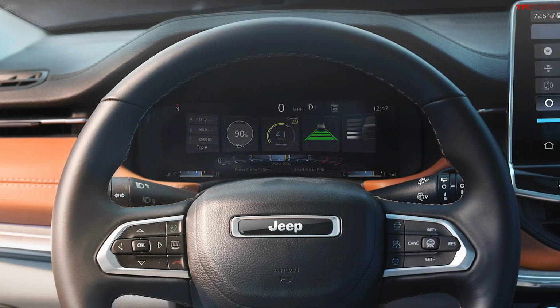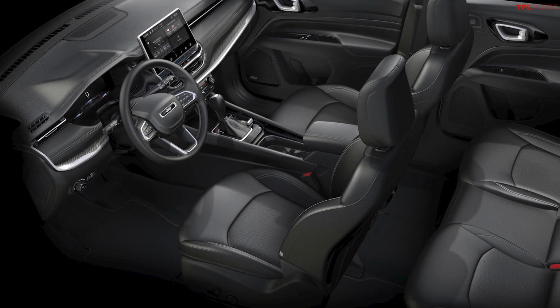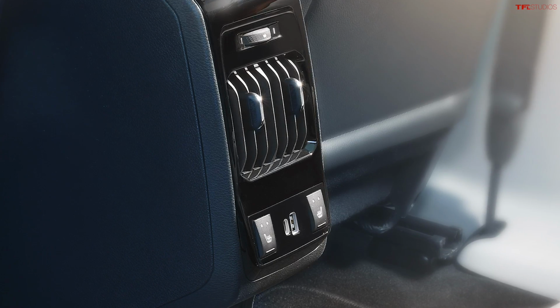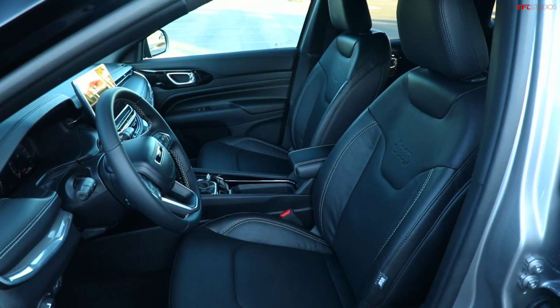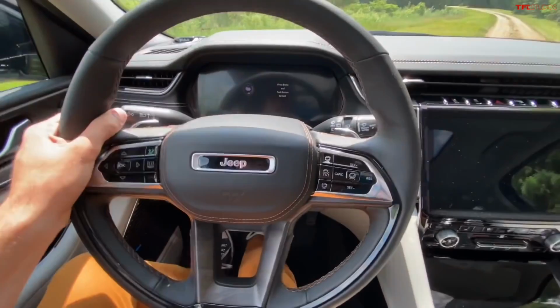So other changes on the interior, heated rear seats are now available for the first time on the Jeep Compass. They've redesigned the rear vents too for the AC system, so they're a little bit more usable. The dash layout, pretty different. I really like what they've done with its interior. I've had a chance to experience a new Jeep Grand Cherokee L, and if this is anything like a miniature version of that, I think it's really going to be pretty good.